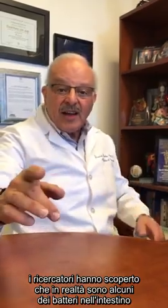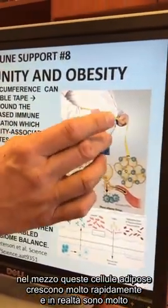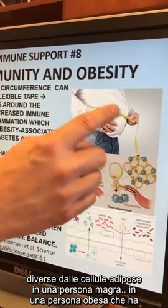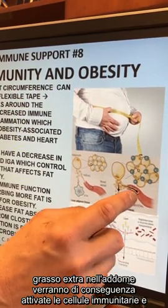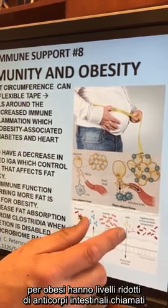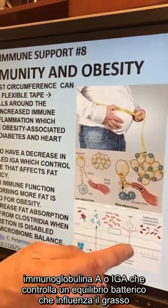And what researchers have found is actually that some of the bacteria in the gut are specifically different along with different immune function. So let's take a look at this experiment done here. When you have a fat gut right here in the middle, these fat cells grow very quickly, and they actually are very different than the fat cells in a lean person. In an obese person who has extra fat in the abdomen, you're going to get activated immune cells and inflammation coming from there. Not only that, but the individuals who are obese have decreased levels in gut antibodies called immunoglobulin A, or IgA, which controls a bacterial balance that affects fat absorption efficiency.